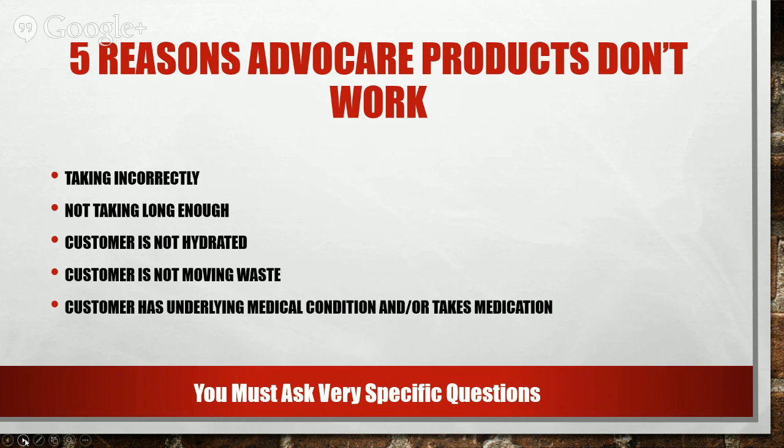If someone's not hydrated enough, that can have a lot of issues in the body, including not being able to move waste, but just low energy levels, not feeling very good. A lot of that stuff can happen. And if they're not moving waste, well, they're probably not absorbing the nutrition from what they're putting in their body. So we need to make sure that we're helping them move more waste. So maybe it's just upping their water intake to help get things going. And of course, if they have a medical condition or they're on some kind of medications, that definitely can have an impact on it. So you have to ask those questions to be able to really guide somebody the proper way. So don't ever get defensive. Ask good questions.